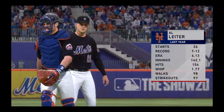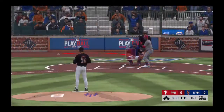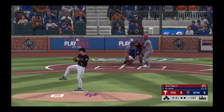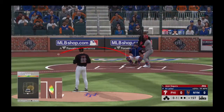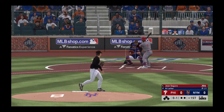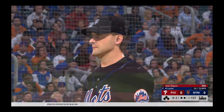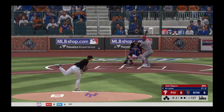Leiter is ready to go as he'll be on the mound for the Mets. Dan, any thoughts? This guy had a year you'd love to forget last year. Look at that ERA, awfully ugly. We'll see if he can rebound and pitch much better. And if he doesn't, his spot in the rotation could be in jeopardy. It'll be awfully important that he gets off to a good start in this one.